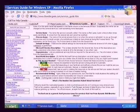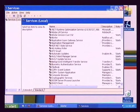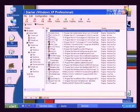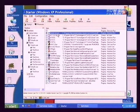But now I'm also going to show you a download that I recommend. We've actually recommended this for a long time. It's called Starter. And it's kind of like MS Config. That's probably how you know what's in there, right? You play with MS Config. It's very similar to MS Config, but what it does, which is really neat, is it allows you to get more information on these things.